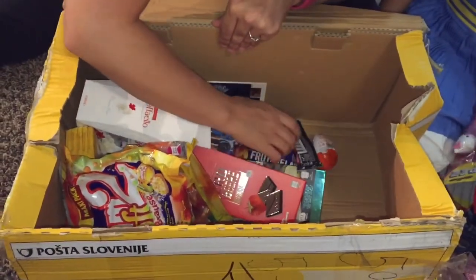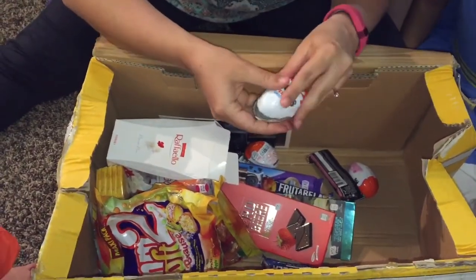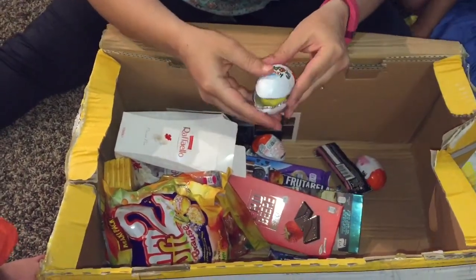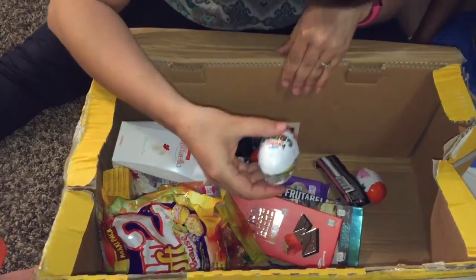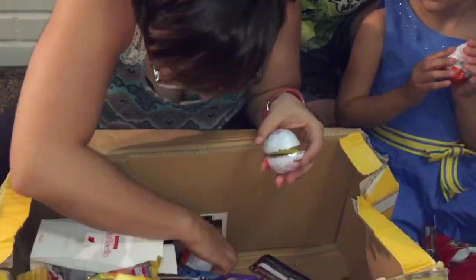Let's see. Uh-oh, we got something broken open. Oh, no. What kind is it? Eggs. It's a chocolate egg! It's a Kinder egg. Okay. The pink one was for Mia. And then we got two more.